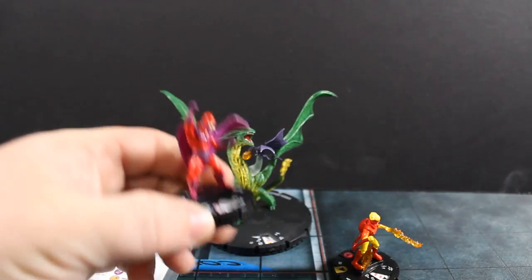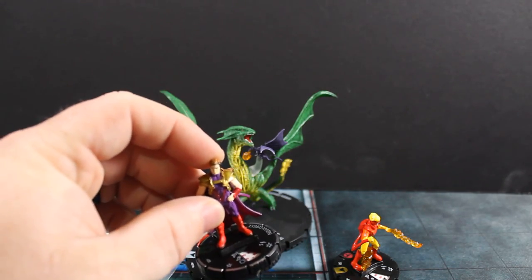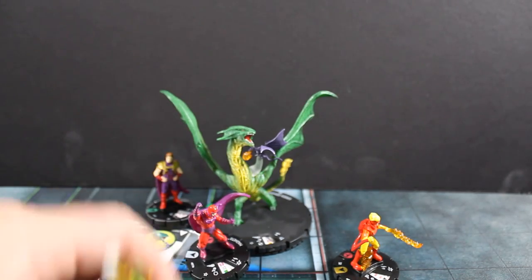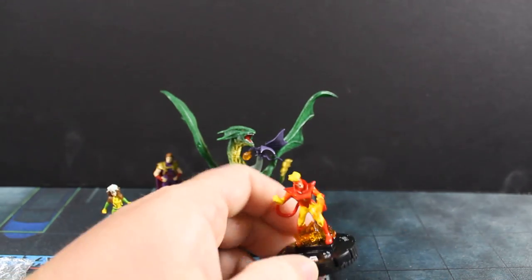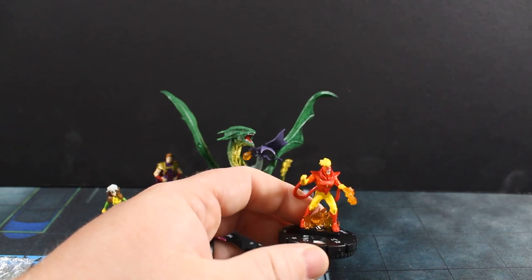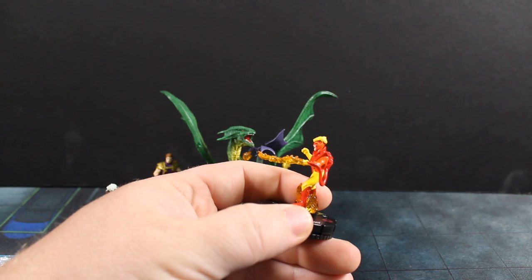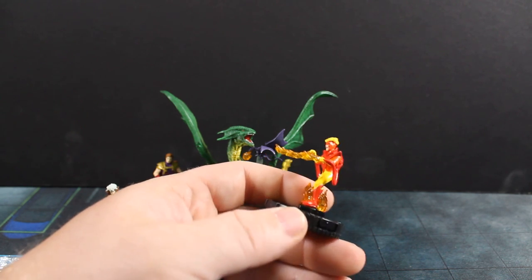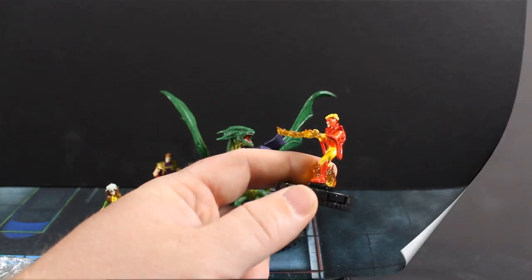So we have a common Magneto, a Fabian Cortez, uncommon, common Rogue, I still really like that sculpt, and the super rare Pyro. So that's really cool there. That's definitely one that I wanted. And I really like that sculpt with the translucent flame and stuff like that. So let's go ahead and take a closer look at that figure.